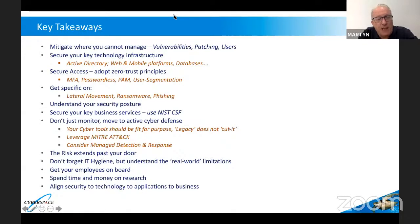So we shouldn't forget about IT hygiene, but we have to realize the real world limitations of it. Get your employees on board and spend time and needed money on research. The security analysts should have time to actually look at what's going on in the world, attend some of the conferences, get some of the information that's out there and use that. And finally, security has got to be aligned to the technology that you're using to support the business and to the applications that the business is using. So those are my key takeaways.